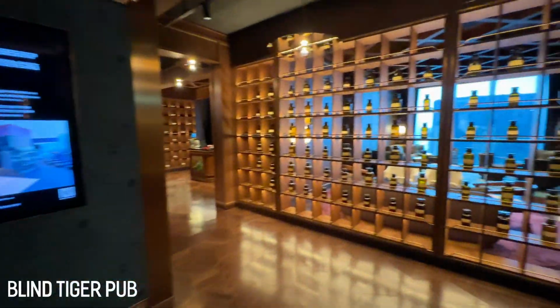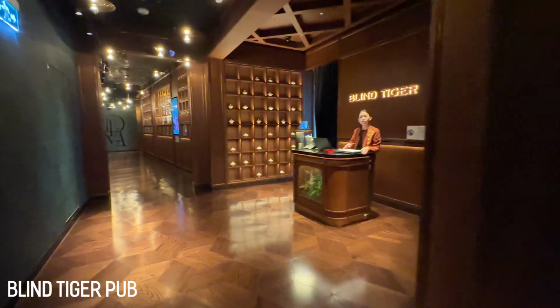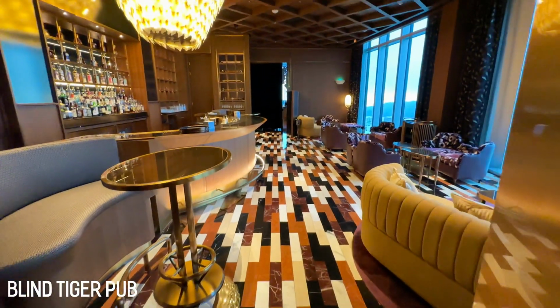Next up is the Blind Tiger, the hotel's signature rooftop bar, and it's easily one of the coolest spaces in the building. The bar itself is styled with dark wood, bottled displays, and some 1920s Shanghai speakeasy vibes.